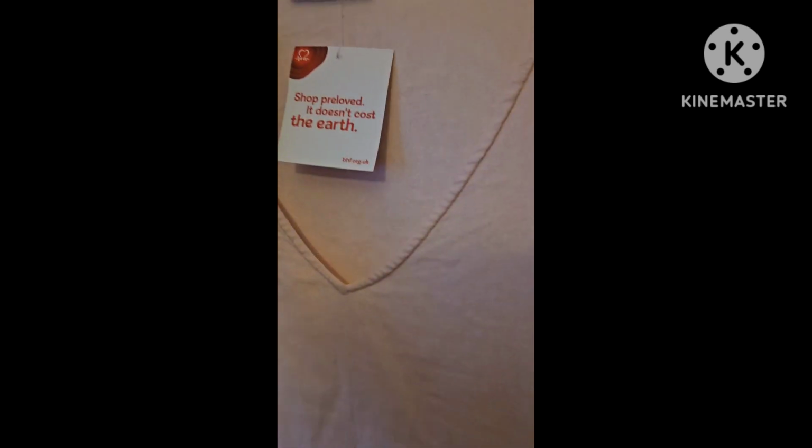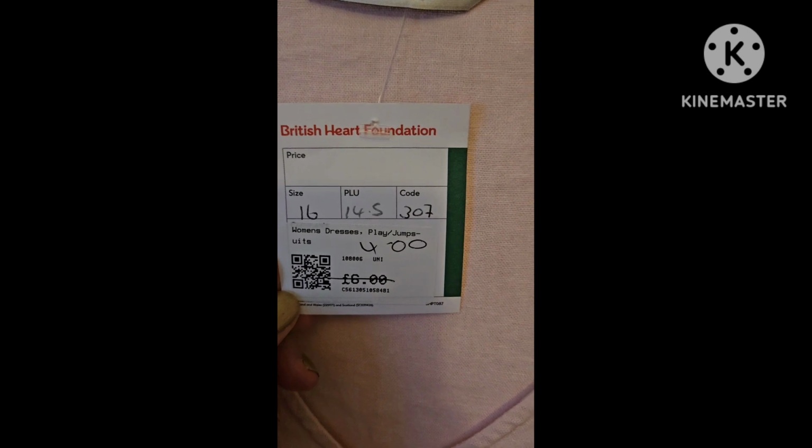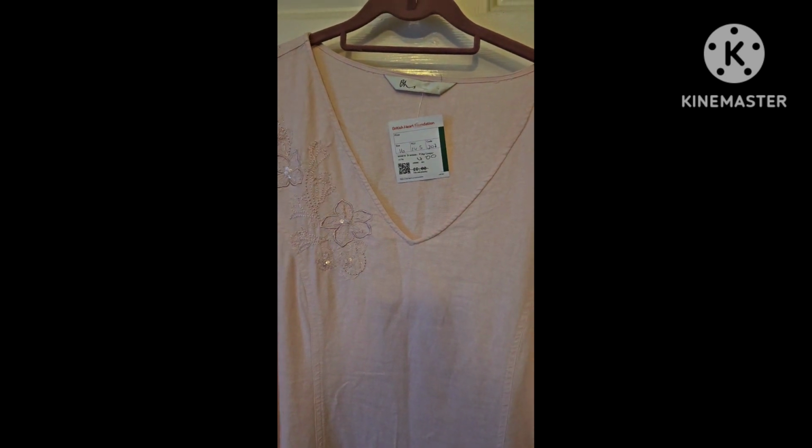But the bargain of this was that it was on offer. So I've got all that linen for £4, and I'm really delighted with that find. I hadn't noticed that mark on it, but that doesn't really matter. It'll either wash out or I'll cut that out.